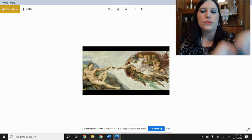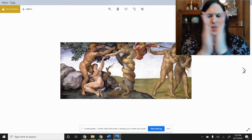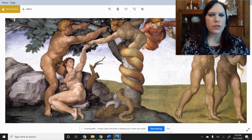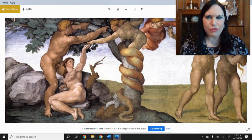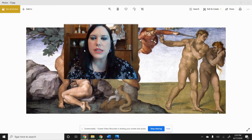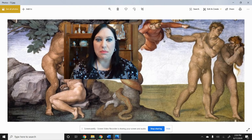Okay, here's another one. This is Adam and Eve. And this is actually like two different panels, two different things happening. On this side right here, you have Adam and Eve, and she's taking the fruit from the serpent. Okay. And then on this side over here, let me just move my head. On this side over here, you have Adam and Eve being banished from the Garden of Eden.